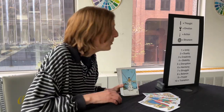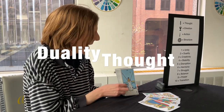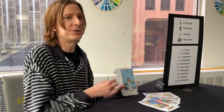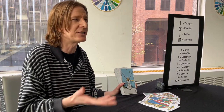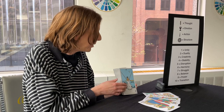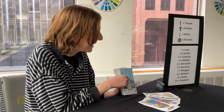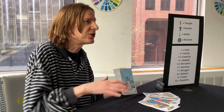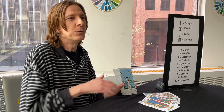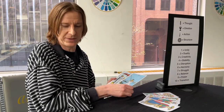Now, going into duality with the two. We're going to go back into the minor arcana now. And duality of thought, because we've got the two swords. So it's two different thoughts. And how do we know which thought is right? We know because when we go into that peaceful Zen state, see, she's blindfolded and she's meditating. That's how we can discern which duality, which thought, is the right way to go. So duality of thought with this card.